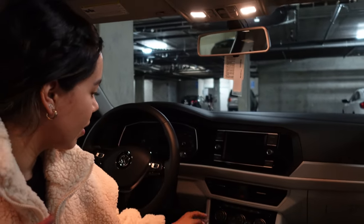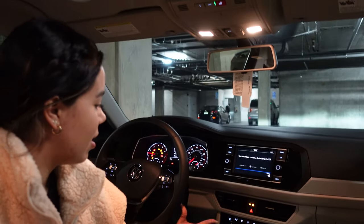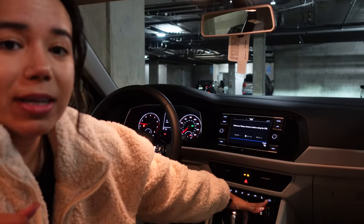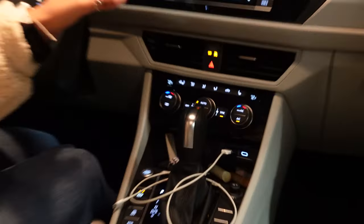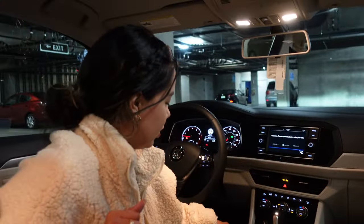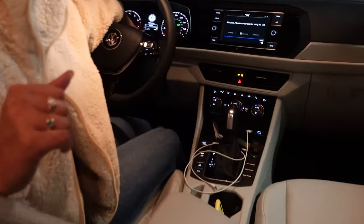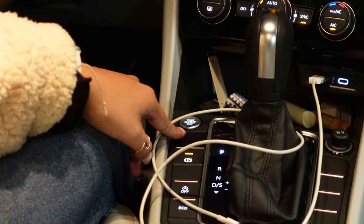Turn it on so it looks nice. Okay, yeah, push to start. I didn't have that before. The dual climate so that me and my boo can both be comfortable. I'm gonna keep it at hella cold. What else? This new little parking brake. I've never seen that before. The parking brake's a button. My car rolls back.